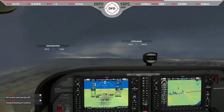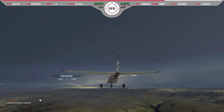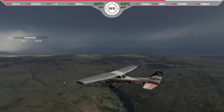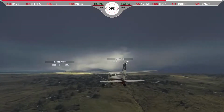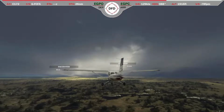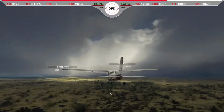Looks like there's a little break in the clouds coming up. Just keeping an eye on the terrain here. Seems we got another section of higher elevation. It is fairly flat on this part of the eastern side of Scotland here. I did say at the beginning we were going to be flying kind of low under the clouds. And the METAR does have scattered clouds. There's 500 feet.